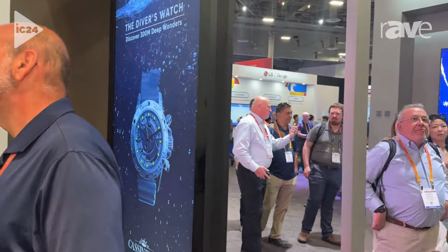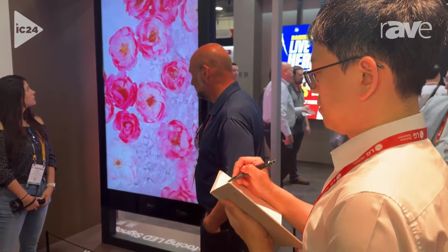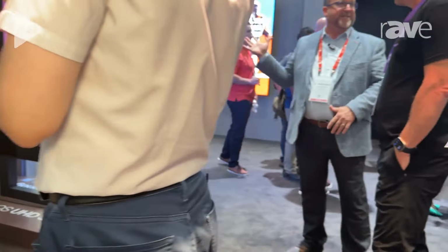So this is going to come as everything? This is going to come as one complete unit. Oh, that's really cool. Very sleek, very shallow. We got a lot of requests for that. Window facing is great, but what do I see to the inside? So rather than having a black back in a retail environment, we're showing a luxury retail environment here.